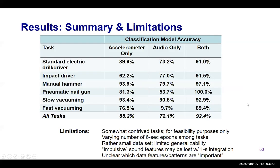So if we look at all this together, can we classify these tasks? We can look at the standard electric drill driver and the impact driver. If we use the accelerometer data only for the electric drill, we get 90% model accuracy. That's pretty darn good. If we use audio only, we get 73%, but if we put them both together, we get 91%. That's good. It's not that big of a difference from accelerometer only. But here with the impact driver, we've got 62% for the accelerometer only versus 77% for the audio only.